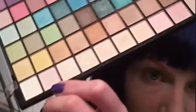And I'm just going to take a fluffy blending brush, and any kind of pink toned highlight color will work. I'm going to be using this one. You're just going to want to put this all over your brow and on the inner corner.